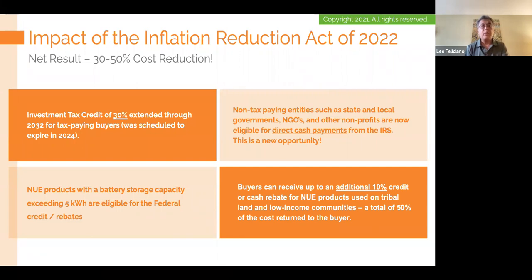And so you could easily get back anywhere from 30 to 50%. In fact, I think the upper limit is about 60%. But again, there are a list of conditions that you have to meet. But in many cases where you're deploying in a low income area, you can most likely get back at least 40% of your initial investment. So you can see how that's a huge benefit.